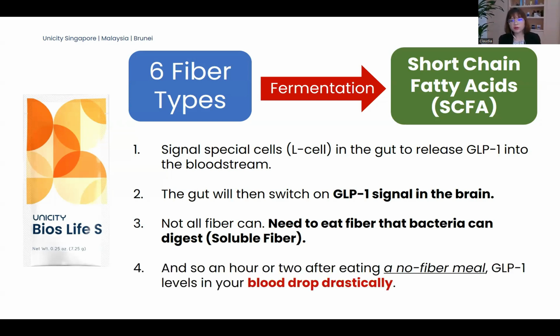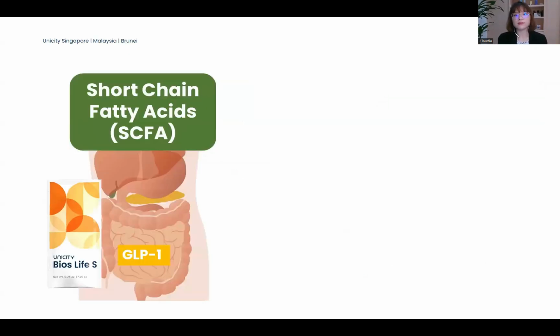And if we do not eat enough soluble fiber, an hour or two later with no fiber, GLP-1 will drop drastically. As long as you don't take any for 1 or 2 hours straight, GLP-1 will go down. So it's very important that we take soluble fiber, especially during food. If not, who's going to help your sugar to clear from the system? You don't have enough GLP-1, right?